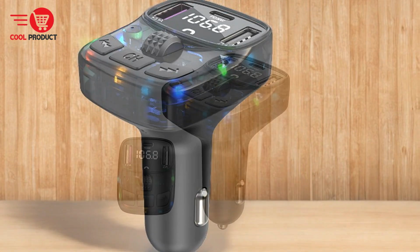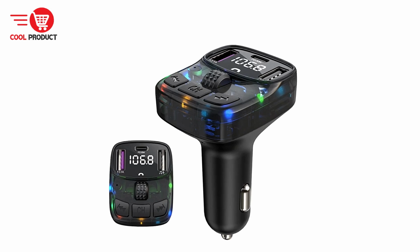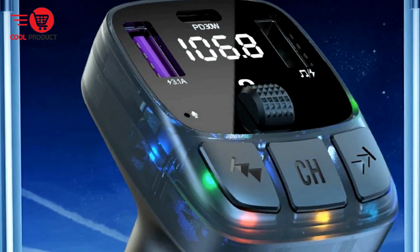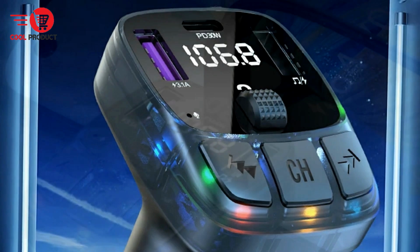Pros: PD30W fast charging. The C56 supports PD30W fast charging, ensuring rapid charging for compatible smartphones like iPhone and Samsung. This feature allows you to charge your devices quickly while on the move, reducing downtime and ensuring you stay connected.